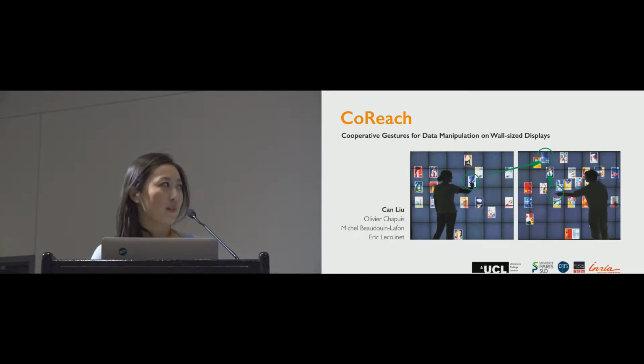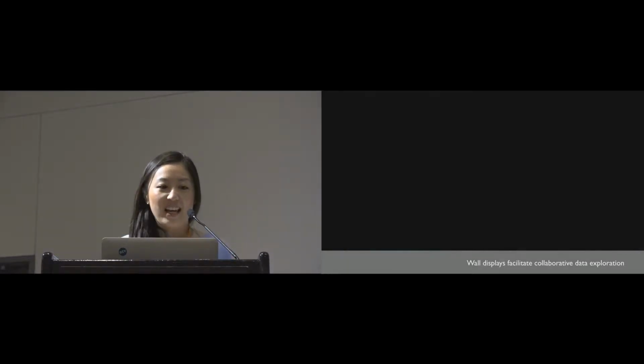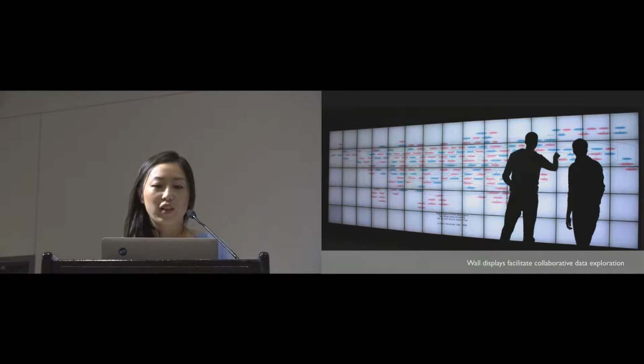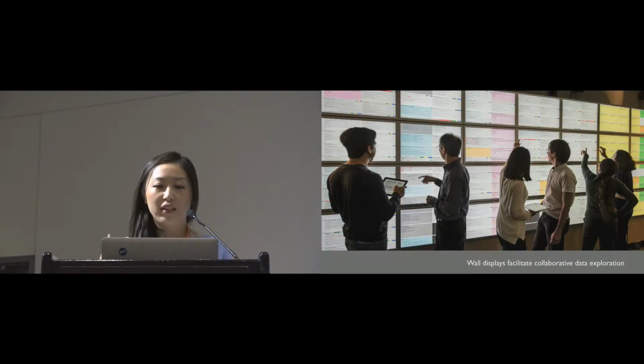Today the topic is about a set of cooperative gestures to support collaboration on wall-size displays. Large wall-size displays provide an interactive surface for users to interact with large data sets. It has great potential to support collaborative exploration of these data sets, by having multiple users physically navigate in the data by walking around in front of it and interact with the data and between each other concurrently.